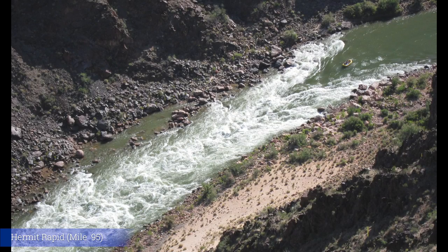I've decided that the crux of this rapid will be to align properly as I enter. And as I consider landmarks for the entrance, I see that Hermit features a very gradual sloping entrance with a pronounced downstream V, and I know I'll be able to align based on my position relative to that V. In other words, it's going to be easy to see as I approach.